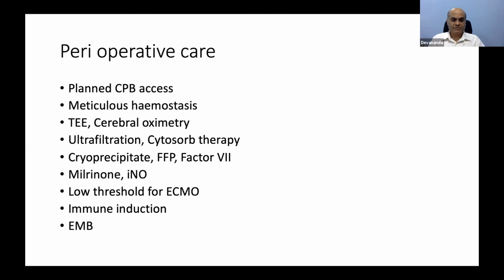Following other safety measures like transesophageal echo, cerebral oximetry, and cytosorb therapy. This is something which has come up now, and we have some experience in using this in transplant as well as non-transplant patients where the pump time is going to be prolonged. This is supposed to scavenge at least the inflammatory substances in the blood at the end of the pump run.